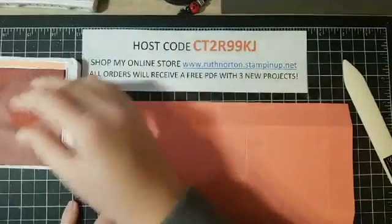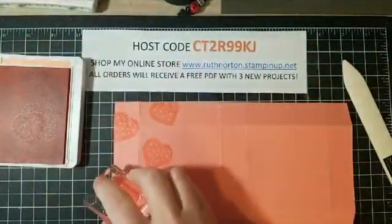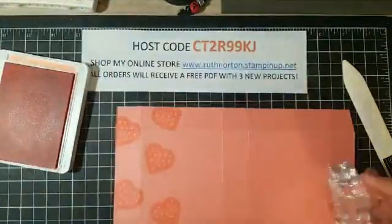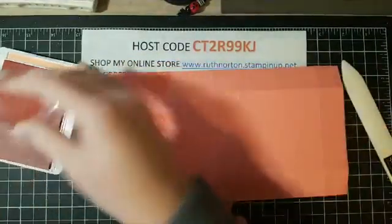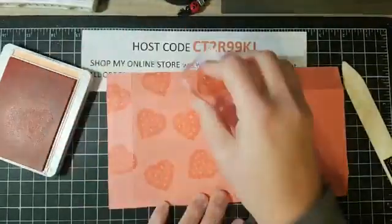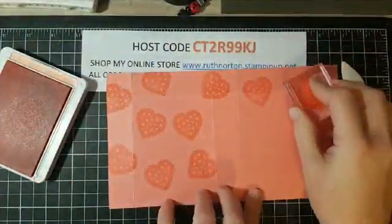There's no real rhyme or reason to this. We are just stamping it. Make sure you get it going in all different directions. You don't really have to worry about these little corners because those are going to get hidden in the box eventually. But make sure you do your sides, because the sides will show.